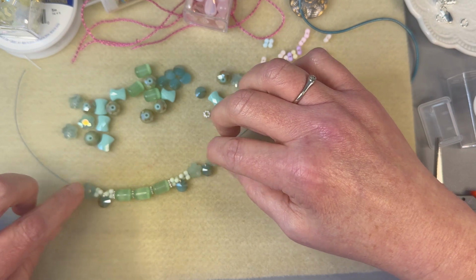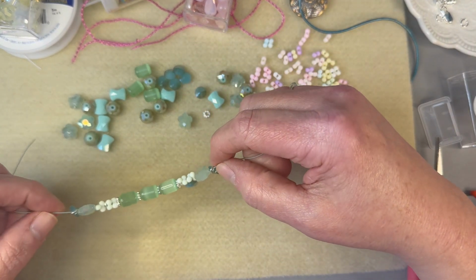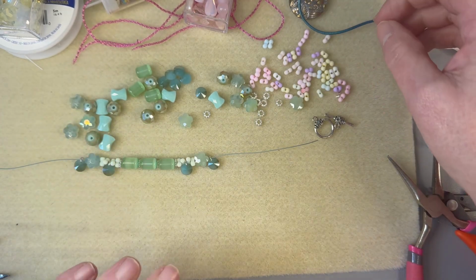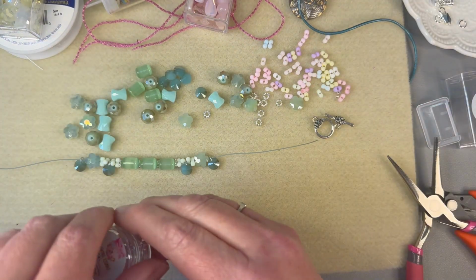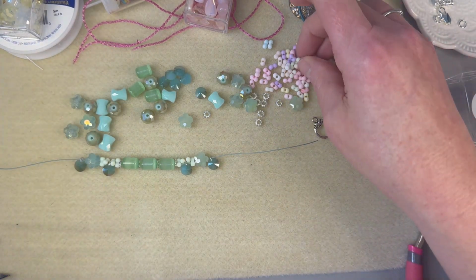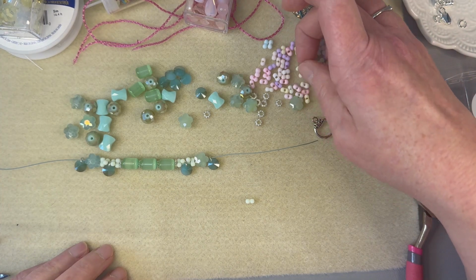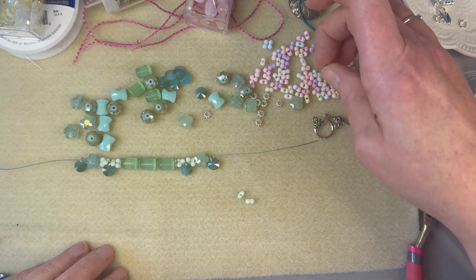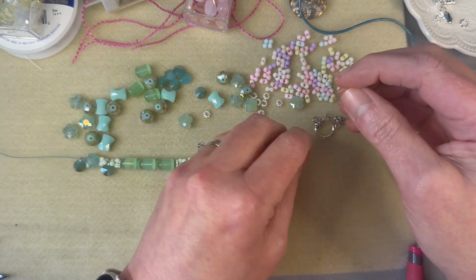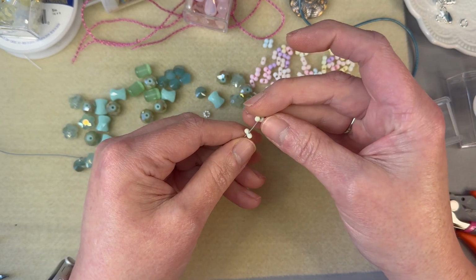And if some of my stringing wire is showing, I'm not going to be upset about it, because this is colored stringing wire. It's meant to be seen, so it's okay if we see it. Maybe I'll use some more of the green peanut beads. Do I have enough to do 2 on each side? There's 1, 2, there's 1. Oh yeah. And this will just kind of help break it up a little bit.